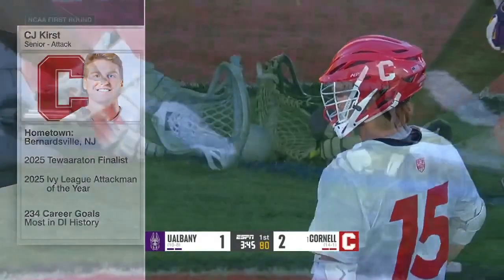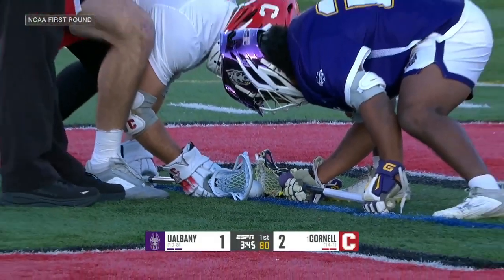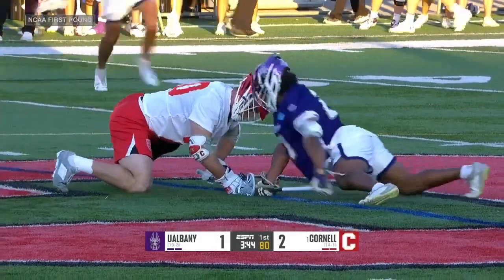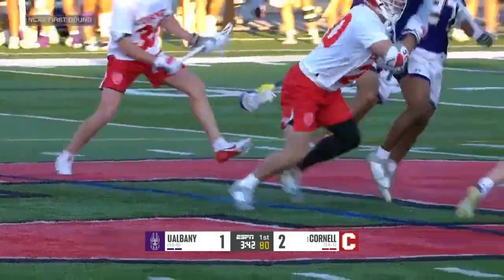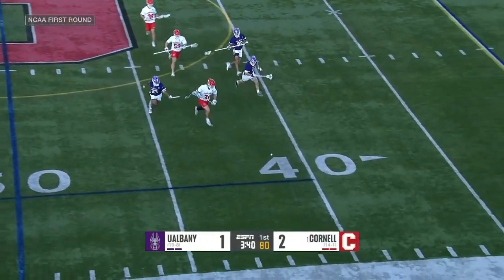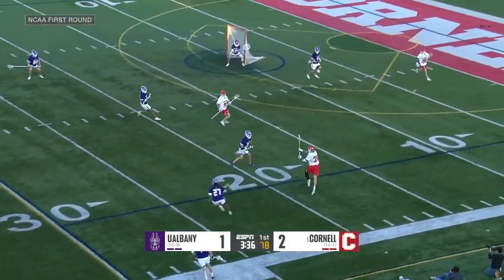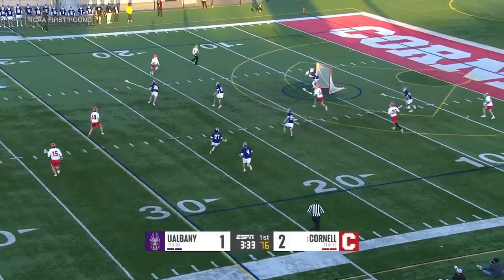Now we've got it as a 2025 Tewaaraton finalist, and it's not official. He's one of 5 finalists, but he's going to be the winner. He's going to be the winner. It's resounding. I don't know if it's ever been a situation where we knew this early on that the Tewaaraton winner was going to be who it is. And it's just a credit to C.J.